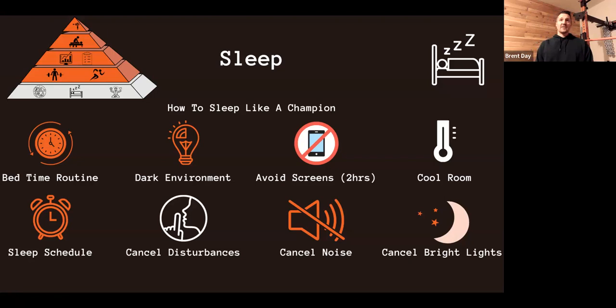Because I think what we need to understand is the general consensus is that we need 7 to 9 hours of sleep a night. But for me, quality over quantity is much more important. We need to make sure that whatever amount we're sleeping, whether it's 6, 7, 8 hours, we get as much quality of sleep as possible. And these 8 little tips will help improve that quality.